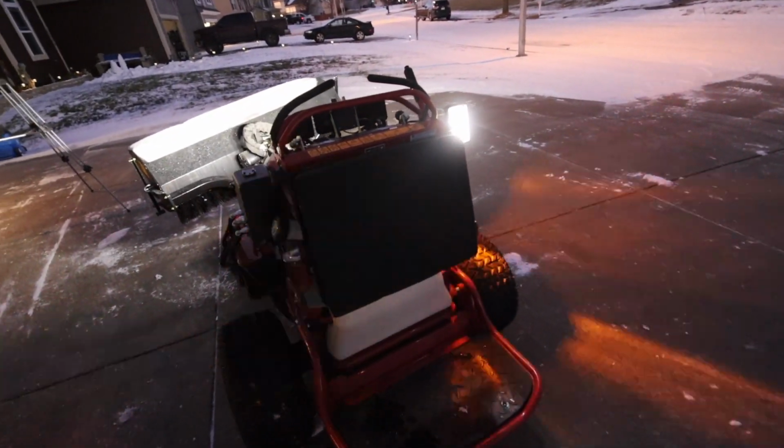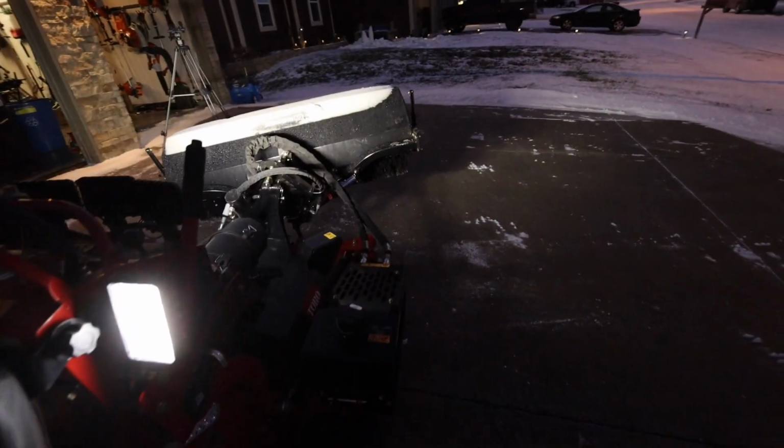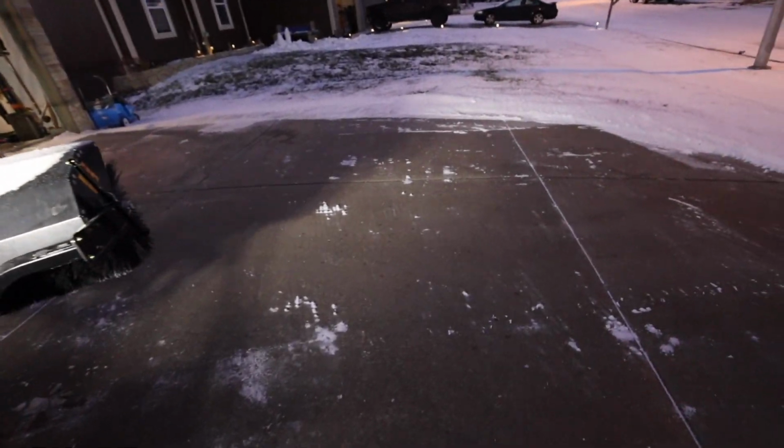The Toro Multi-Force with the power broom attachment. This thing's an absolute beast. Check out the driveway right down to the pavement. The snowplow and the snow blowers just never dug in. They just went right over the snow because it was ice.